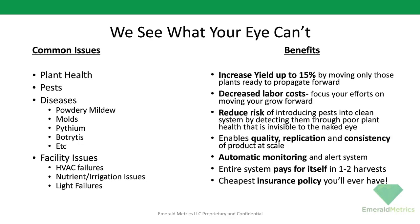and enable you to target what you're doing, whether it's different labor inputs, whether it's making sure your water lines are flowing properly, whether your nutrients are flowing properly. We can detect all of that.